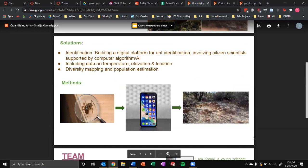To come up with solutions, what we thought of was if we could come up with an application which could identify ants. There is a problem with the optical solution as well, but this app could look through the morphology and the coloration of the ants, and filter it down to at least the genus level so that you can get an idea of whether they are diverse. And with this, you could also include metadata, like the temperature, elevation, and the location where it is identified. So something similar to eBird and iNaturalist that we have seen.